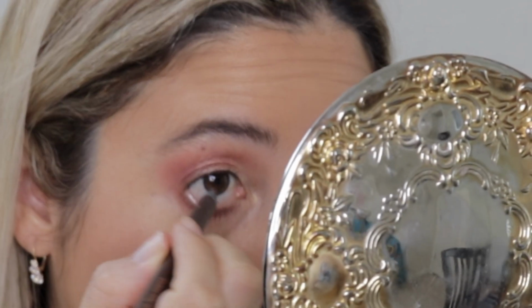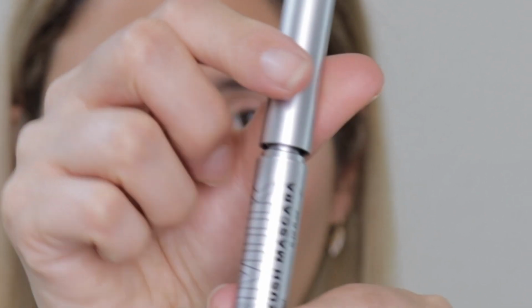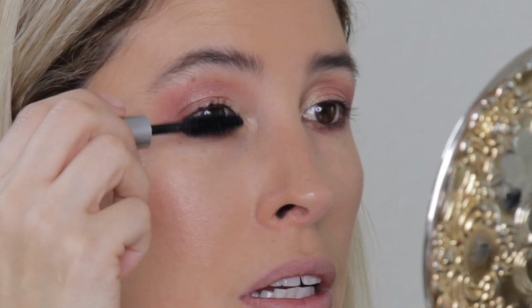For my waterline, I'm just gonna use this Endless Silky Eye Pen by Pixi Petra, and it's the color Copper Glow. And then for mascara, I'm gonna use this Milk Kush mascara. This is a travel size. I really like this mascara, it's really good.